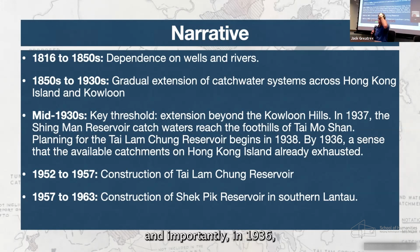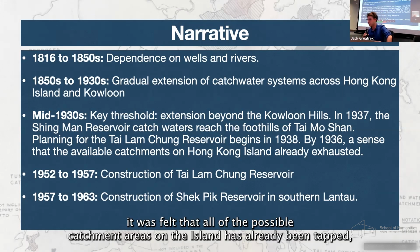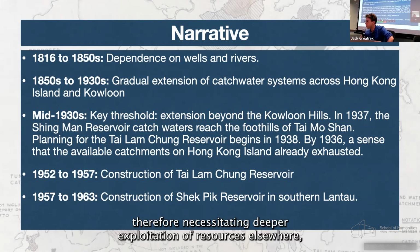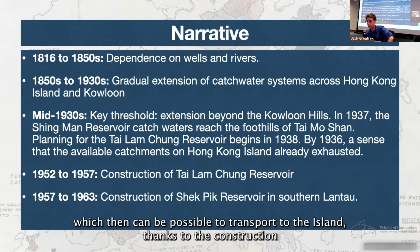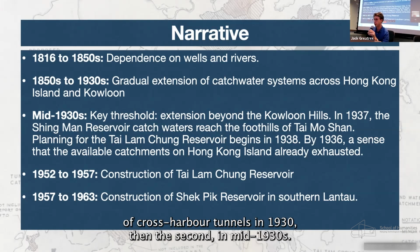And importantly, in 1936, it was felt that all of the possible catchment areas on the island had already been tapped, therefore necessitating deeper exploitation of resources elsewhere, which it had become possible to transport to the island thanks to the construction of cross-harbor tunnels in 1930, and then a second in the mid-1930s.